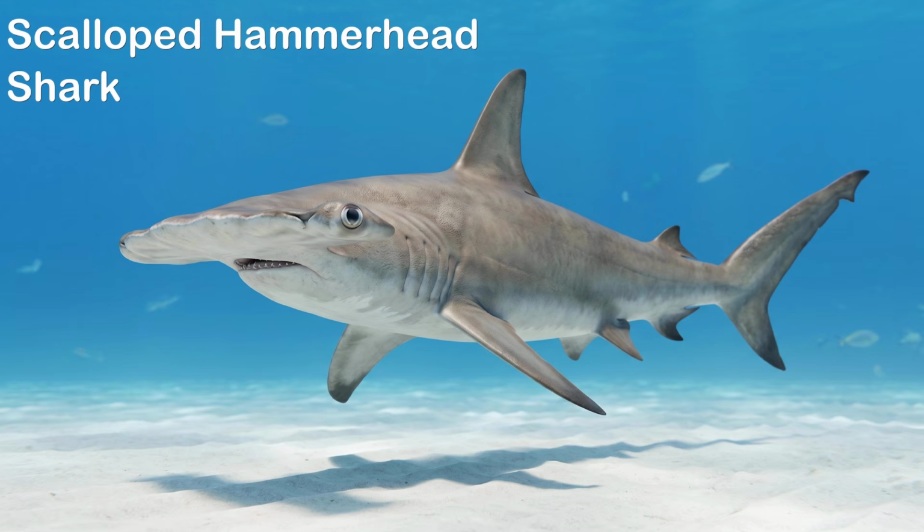Up next, scalloped hammerhead shark. The front of its wide head has a very distinct notched edge. These hunters are often found swimming in deeper offshore waters. They are strong swimmers and are very thrilling to hook on a line.